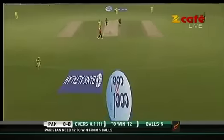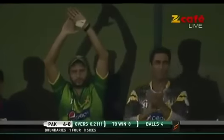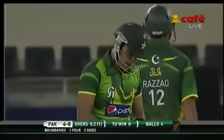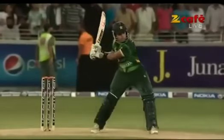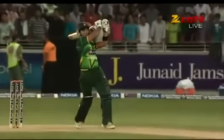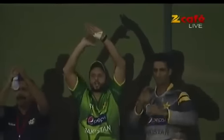Straight down the ground. Cracking stroke. That relieves a lot of pressure for Pakistan. Lovely clean strike from Umar Akmal. He was looking for another big shot. Wrong length, wrong line for Umar Akmal, and he made full use of it, didn't he? Look at that, right from the middle of the bat. There's no fielder there behind the umpire. Shows the right place to hit.